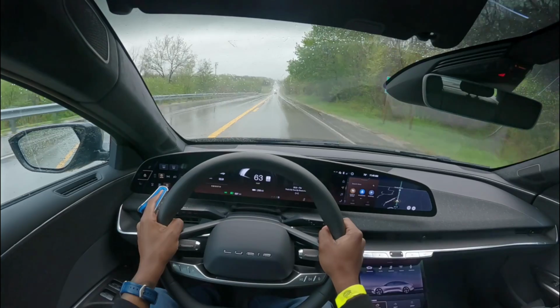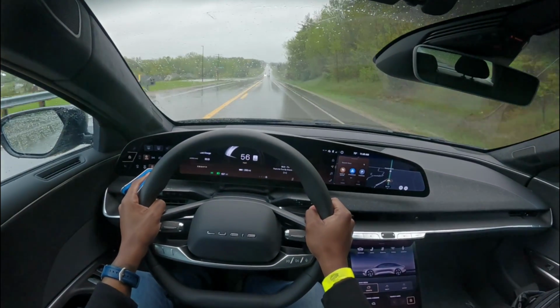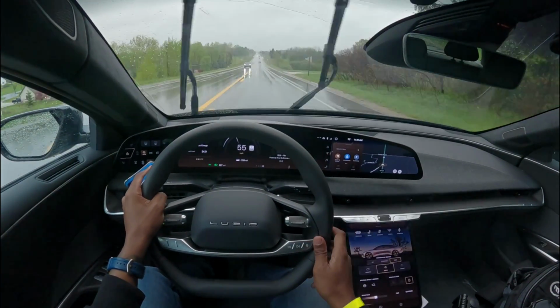It's another car that hides the speed well. Let me slow it on down. Whoa, Nelly. One pedal driving coming into play. Let's switch it over to swift.